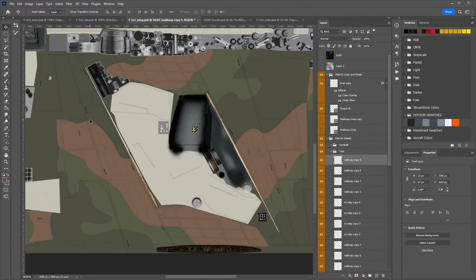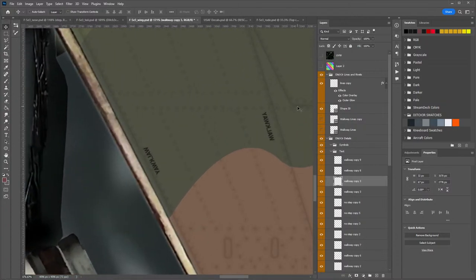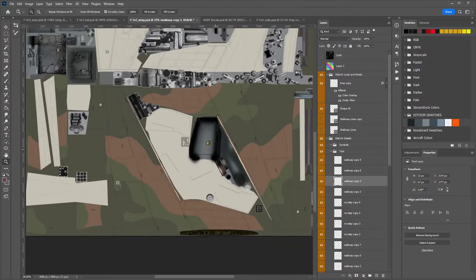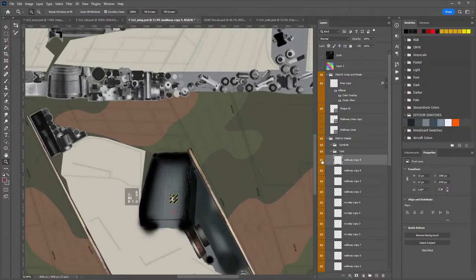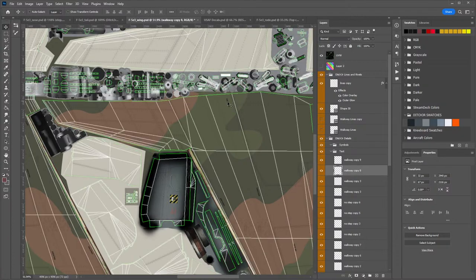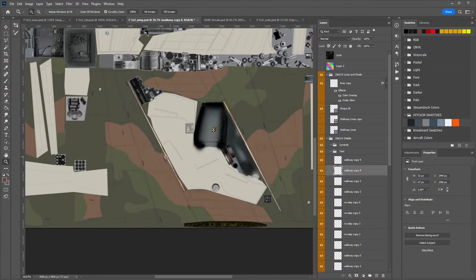If you look at this no step, this goes just on this side of it. And then the next one will go down inside of this one. That one's that one. And then this one goes all the way up against the fuselage, basically. Hopefully, that's right. Now let's do the leading edge.